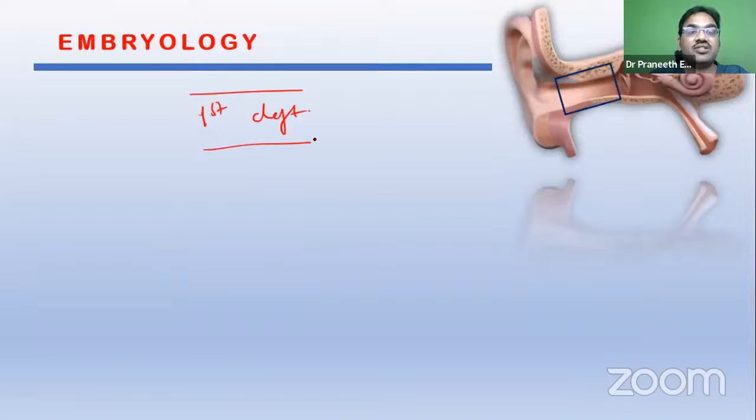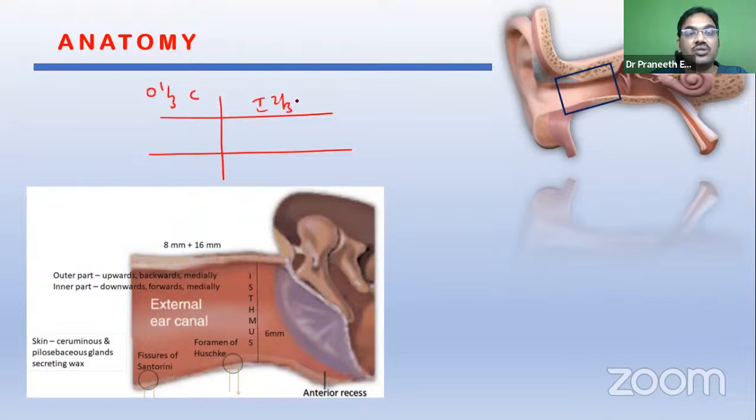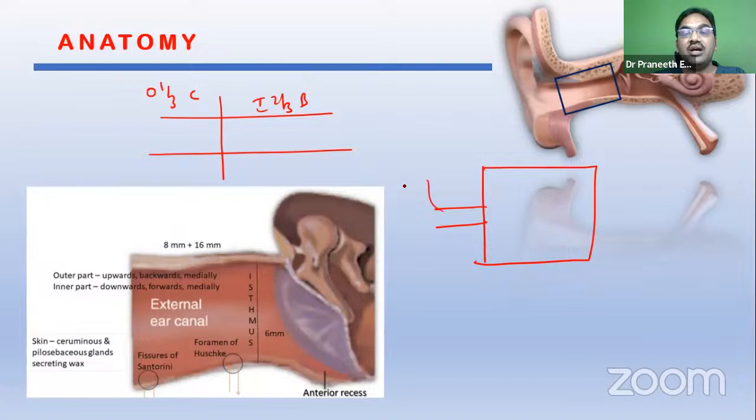Now coming to external auditory canal, no more confusions. Remember, this develops from the first cleft. So no confusions, cleft, pouch, arch. This is developing from the first cleft, right? Now coming on, you know the anatomy. It is a cylindrical canal-like structure, where the outer one-third is cartilaginous and the inner two-thirds is bony. How to remember? See, to the central temporal bone, outside, cartilage is attached: the pinna cartilage and the external auditory canal cartilage. To the same temporal bone, inside, the eustachian tube cartilage is attached.